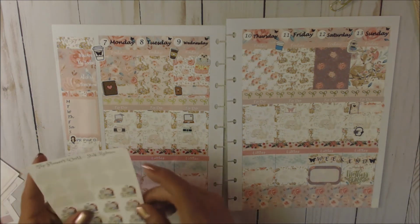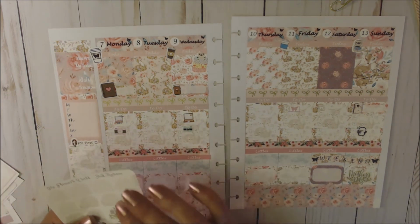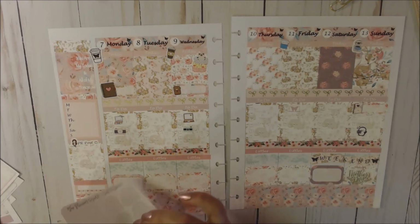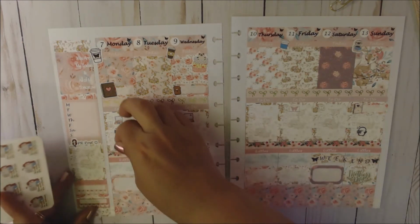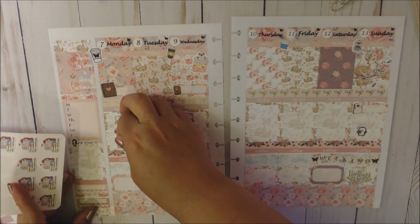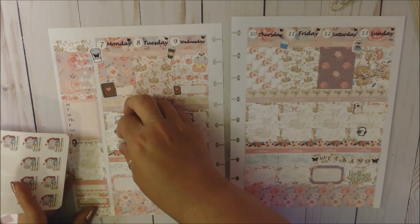Okay, so then I've got Time to Stalk the Mailman. And these are from the Planner's World as well. And I have got my lights coming in on Monday. So I definitely want to get those.